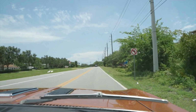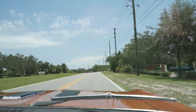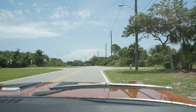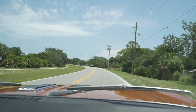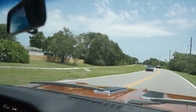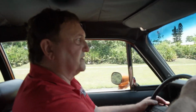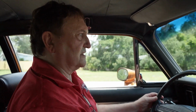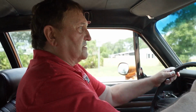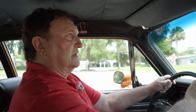There's a guy coming up behind me. It's a nice running car. Ran it up a little over 60 miles an hour. I got some farm equipment in front of me here. I can't go any faster, but really a straight, nice running car. Look at this. I mean, it just does not get any better than this. Car runs straight, drives straight. There's no shakes, shimmies, rattles, squeaks, nothing.